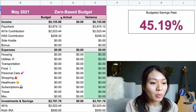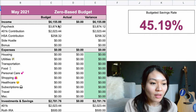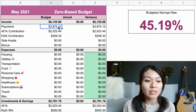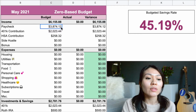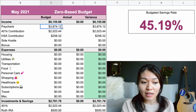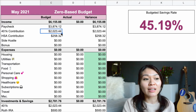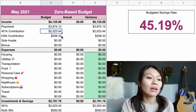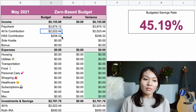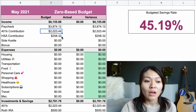So let's get started. We'll be focusing on this first column, which is budgeting. Off the bat, under income, I have my paycheck, and this is the net paycheck that is coming in. At the end of May, I'm expecting that this amount will have been deposited into my checking account. I also get a 401k contribution. Right now I'm contributing 25%, because I want to maximize my 401k contribution as early as possible. Actually, in the beginning of the year, it was set to like 50%, but now it's 25%.